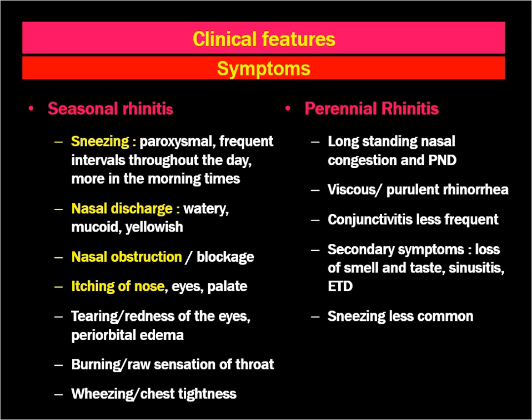Conjunctivitis is less frequent. Secondary symptoms like loss of smell and taste, sinusitis, and eustachian tube dysfunction may be there because of edema of the nasal mucosa, more on the posterior aspect. As already told, sneezing is less common in comparison to the seasonal condition. In case of seasonal allergy or in acute attacks, sneezing, itching, and watery discharge are more common in comparison to persistent symptoms.